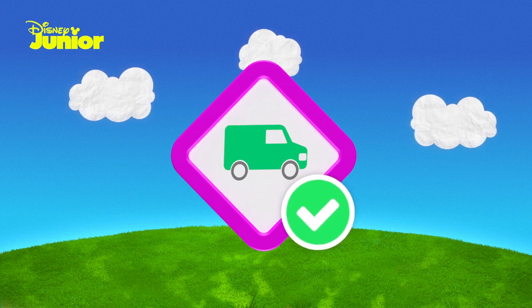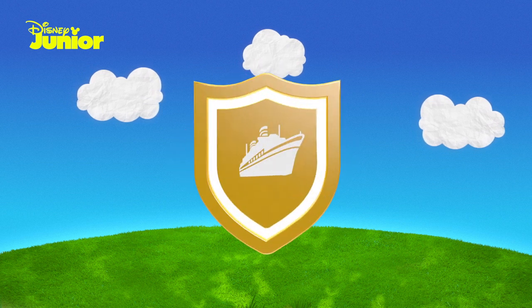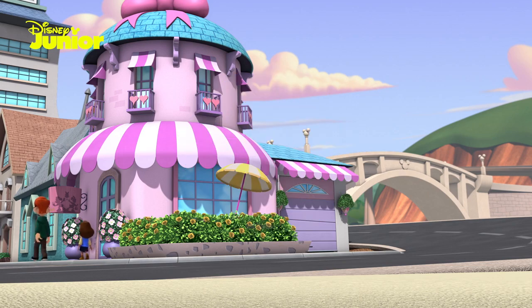Correct! The van is the odd one out. It drives on land. You're on a roll! That's your third transport trophy!